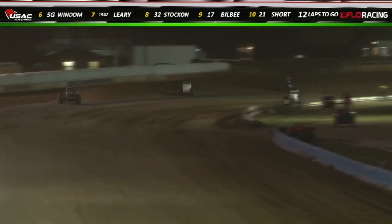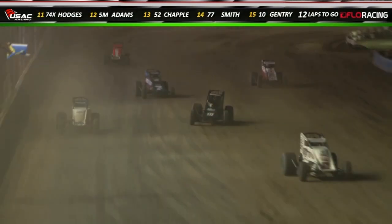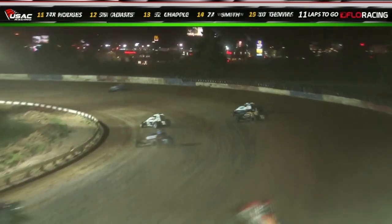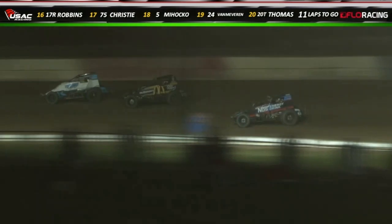Second and third now within just a couple of tenths of one another. Here comes Courtney to the inside of Kevin Thomas Jr. Thomas Jr. has the advantage. He'll hold the second spot. Oh, he gets crossed up a little bit, goes up the racetrack. Courtney takes a peek to the inside for the number 2 spot. Could be Courtney's chance to pounce.